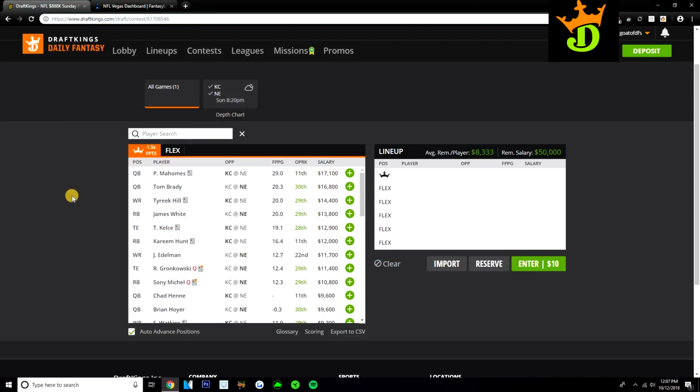Tournaments, multiple ways you can go for tournament captains. Mahomes is obviously a great captain play. Brady's in play for me at captain. I always like to play Tyreek Hill in captain. I don't want to go too crazy. We know the kind of ceiling that Tyreek Hill has. James White has a high ceiling. He could be a captain play.